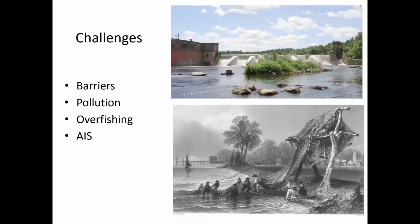Next slide, please. So you might be wondering, what caused a lot of the declines in our Atlantic salmon? The first is just the simple presence of barriers. As you might recall, the Northeast has a plethora of dams that were built, and for migrating fish species, this is never good. It's hard to maneuver around these. They have involved salmon ladders or fish ladders to help fish move along the sides and get up and over, but it still had huge impacts on this fish.